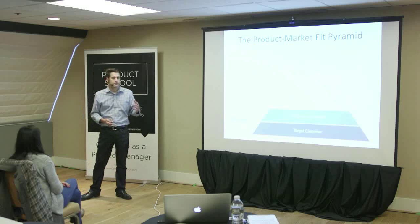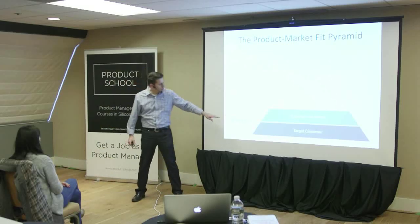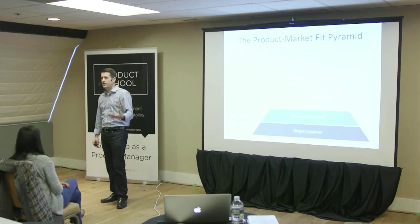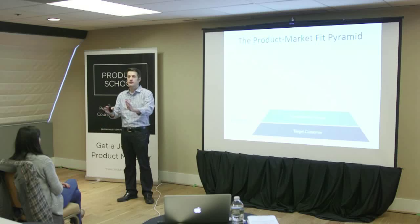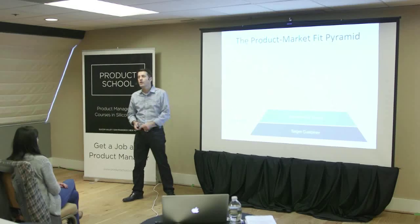It's a pyramid that consists of 5 layers. The bottom 2 layers are the market layers. And the bottommost layer, the foundation of the pyramid, is your target customer. Whose life are we trying to make better? Who are we trying to create value for, right? Everything starts there. And like a true pyramid, each layer builds on top of the other layer. So if we suddenly change the customer we're going after, the whole pyramid could come down and we might have to start over again.